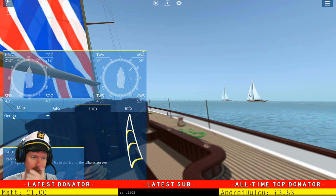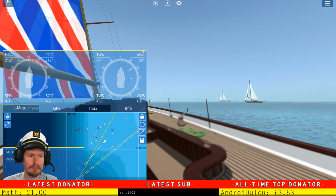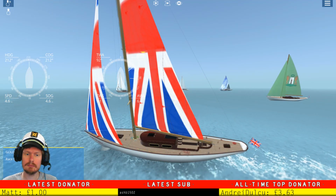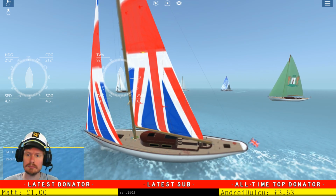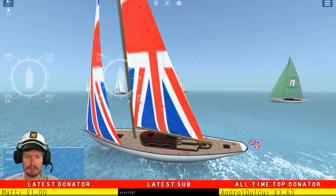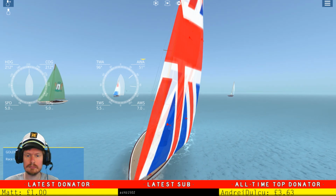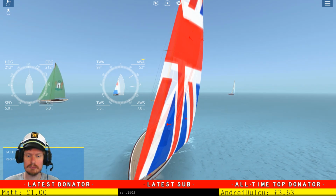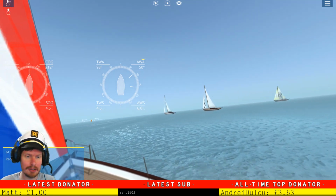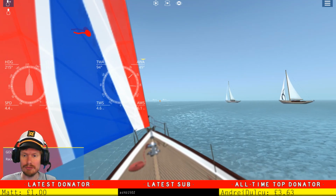Let's check that sail trim. Okay, we'll tighten the sail here. There we are. 4.3 knots. Stonk in progress, guys. Haha, look at that, it's quite nice. Yep, I can just see the mark over here, so we need to make sure we round that mark on the correct side, guys. So I'm going to point the nose to the right a little bit.